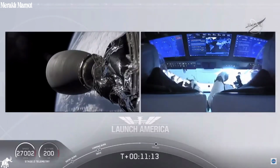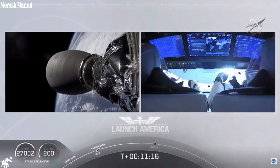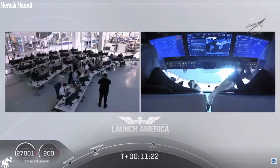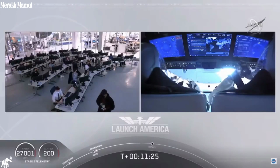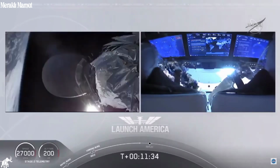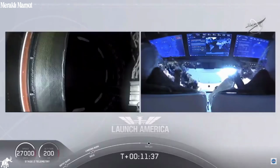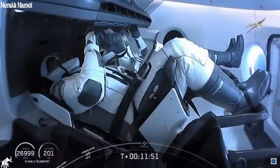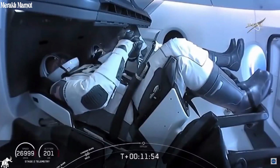Such cool views. I cannot get over this view that we are seeing right now. Bob and Doug on the right screen, inside of Crew Dragon, out in space. Already 200 kilometers over planet Earth, or a little over 124 miles, traveling in excess of 27,000 kilometers per hour, or about 16,000 miles per hour. So again, we're just standing by. That separation event should be coming up shortly. Then they'll begin a series of checks on the Draco thrusters that are going to be used to maneuver and power Dragon on its flight to the International Space Station.